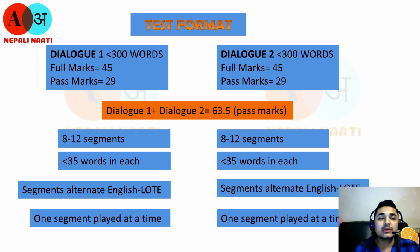So dialogue 1 consists of less than 300 words, and dialogue 2 also less than 300 words. The format of dialogue 1 and dialogue 2 is pretty much the same, so I'll only explain for one dialogue. All right, so there are less than or equal to 300 words in dialogue 1 altogether, but you will not hear all these words at once.